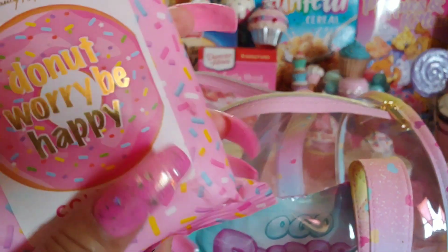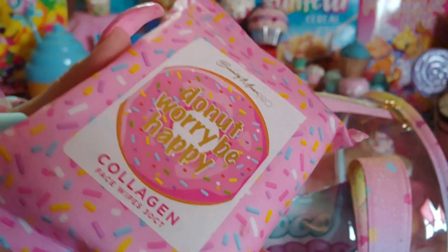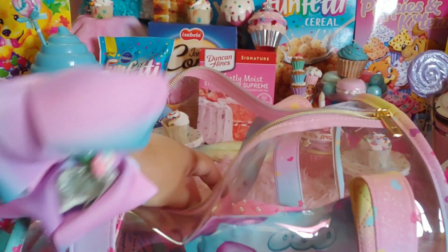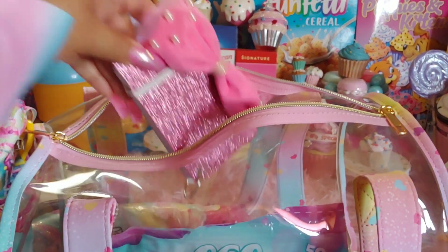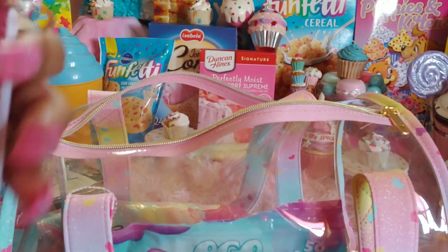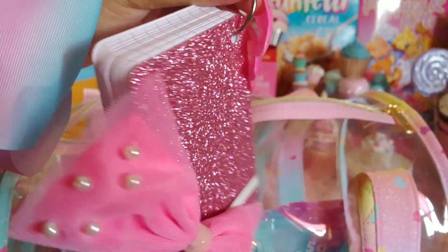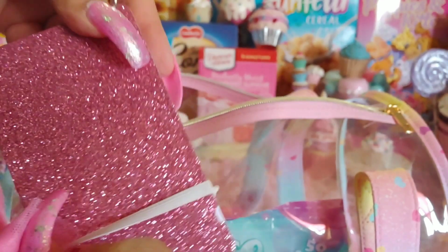And these are my sprinkled, one of my favorite face wipes because of all the sprinkles on it. And I've shown those several times. Then I have a little memo pad, little note card thing, like an index, and I just put my bow on there. I like to do these in my planners and all that.